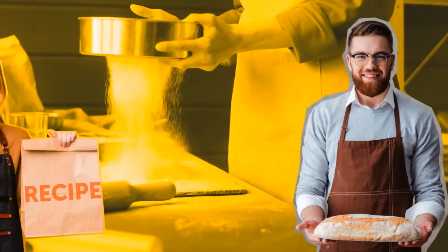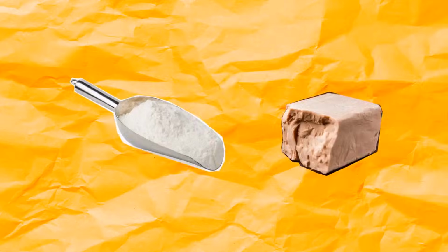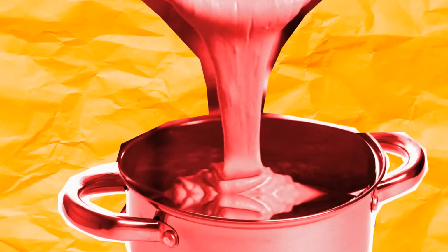Now, a local baker shares their traditional rye bread recipe with you. Rye flour, check. Yeast, check. You mix it all together and pour it into a metal pot. Next on the list is digging the hole where you'll place the pot to bake.